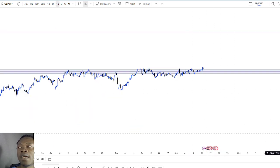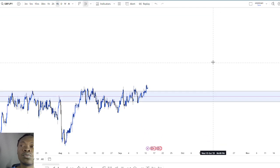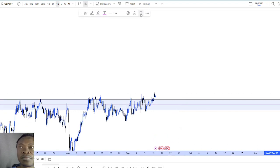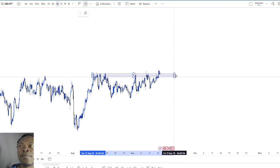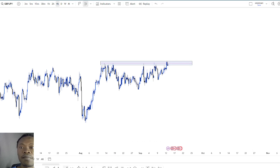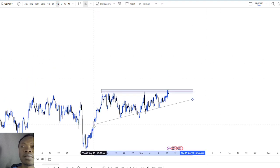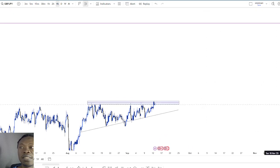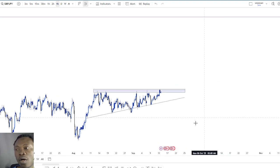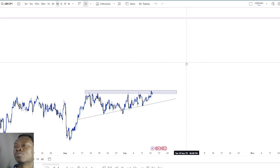Go to the 4-hour, and on the 4-hour, what we could see here is a very beautiful continuation chart pattern called the ascending triangle, which means that on the 4-hour, we could see a very nice resistance coupled with a series of new highs. So this is a typical textbook continuation chart pattern which says that after a break of this level, price should move to the upside. So an ascending triangle, a perfect textbook chart pattern, which is a bullish continuation confirmation.